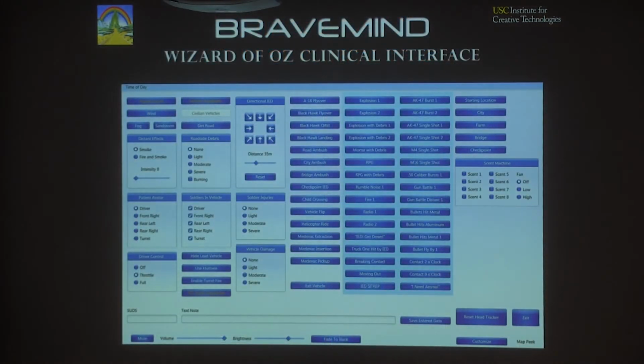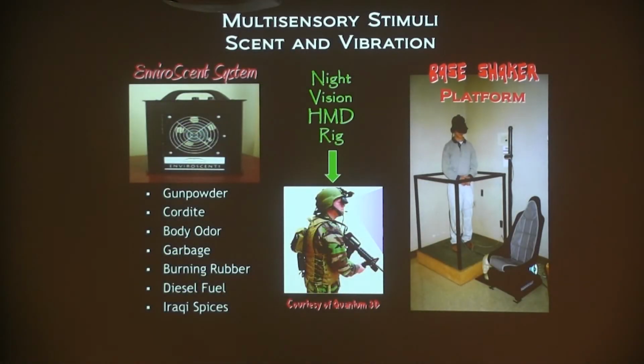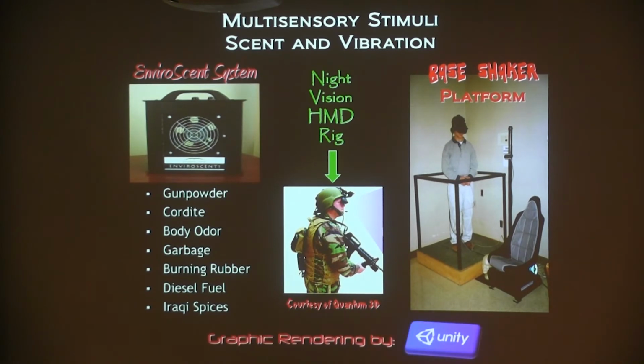This is what the newer version looks like, with a separate screen for the clinician to see what's going on in the simulation. But a lot of new features have evolved. It's gone through 3 iterations thus far. And we're not just visual and auditory, we're also working with multi-sensory stimulation, delivering smells and vibrations. If you're driving in a Humvee, we run the sound through subwoofers under a platform. You feel that vibration. We also use physical props.